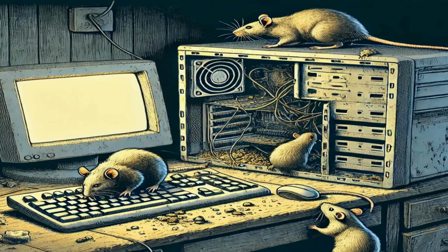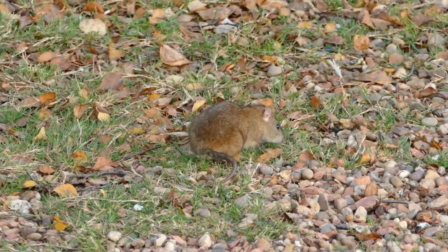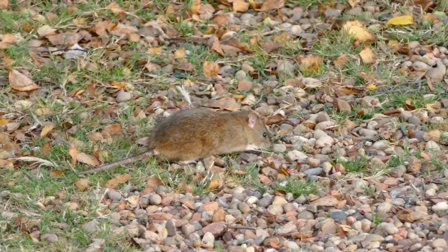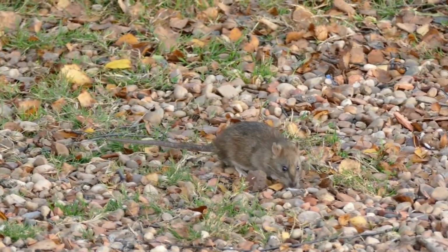Rats are notorious for invading human spaces, and a PC can be an attractive refuge for these unwelcome guests. But how exactly do they end up inside a computer? Let's break it down. First and foremost, rats are opportunistic creatures. They are constantly searching for food, shelter, and warmth, all of which a neglected PC can provide.